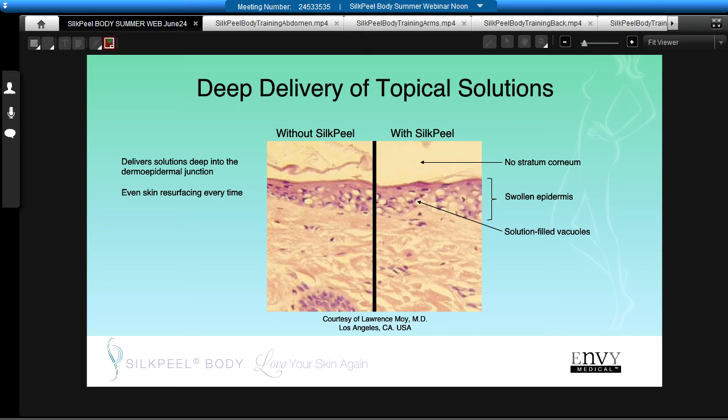into the skin. Now, if you look at the left-hand side, it still has the stratum corneum. You see that part of that epidermis at the top has started to swell, and you also start to see some of those little bubbles there. So the reason why the area or the site of the punch biopsy that was not treated with SilkPeel also has some of those bubbles there is because that's what we call the leading edge, okay?